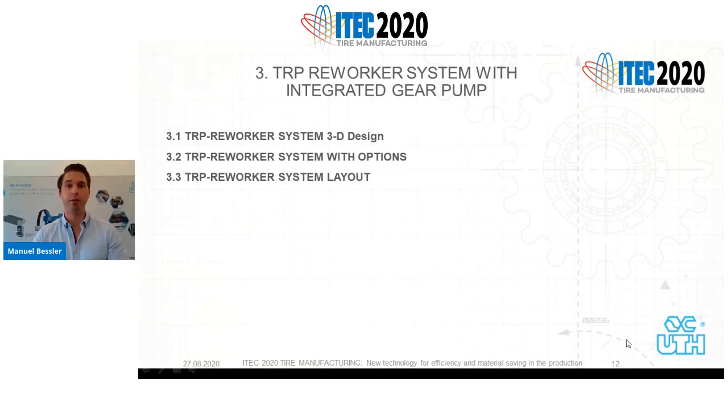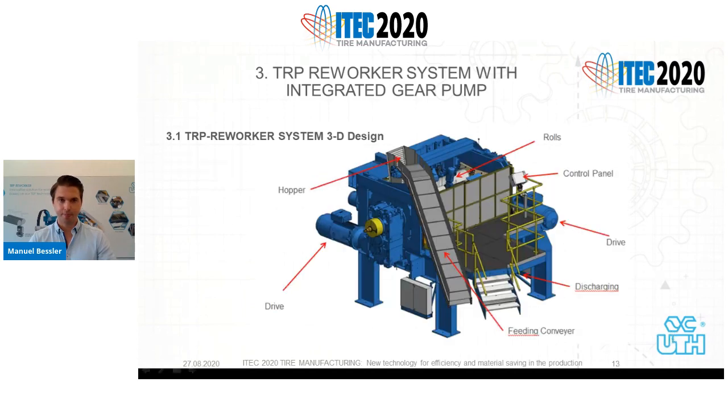The TRP reworker system was established out of the TRP process. This means as first we put it in a 3D design. We have a production size generated with options, and as a third I will show you the reworker system, how it is nowadays established in the market, the system layout, to get a good understanding of how the whole process is working. The 3D system.